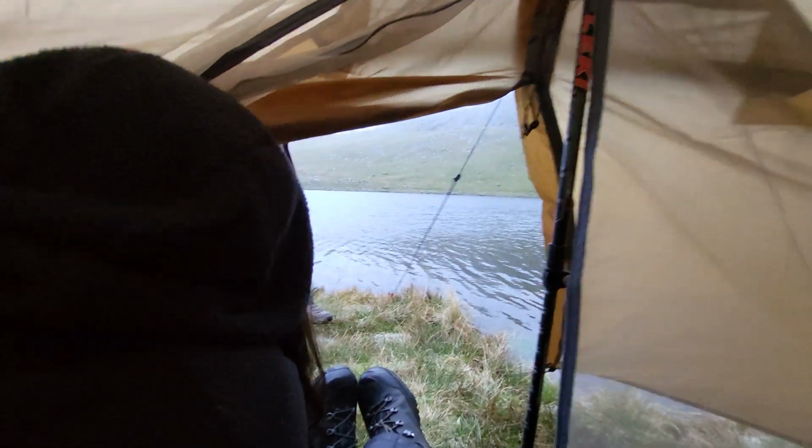Mary's got some cracking views in the morning. Mary, how was your sleep? It was amazing, thank you. How do you like my tent? What was the sleeping bag? My sleeping bag was the Rab 900. Yeah, that one. What was the sleeping mat again?